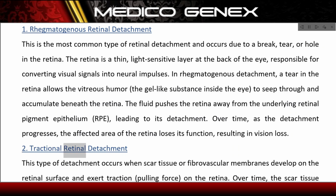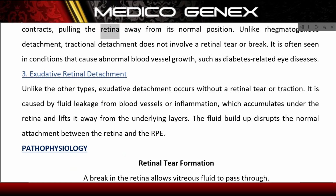2. Tractional retinal detachment. This type of detachment occurs when scar tissue or fibrovascular membranes develop on the retinal surface and exert traction, a pulling force, on the retina. Over time, the scar tissue contracts, pulling the retina away from its normal position. Unlike rhegmatogenous detachment, tractional detachment does not involve a retinal tear or break. It is often seen in conditions that cause abnormal blood vessel growth, such as diabetes-related eye diseases.